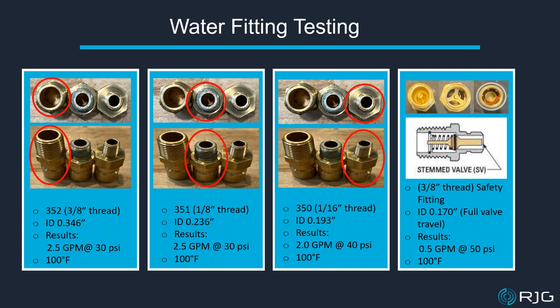Moving forward, the 1/16-inch thread has only 193 thousandths of an inch ID, and this resulted in 2 gallons per minute and 40 PSI. So we've now lost a half gallon per minute and gained 10 PSI, which makes sense. We've restricted the flow. With the 3/8 thread safety fitting, the full travel of that ID is 170 thousandths, and we're only capable of reaching a half a gallon per minute at 50 PSI.